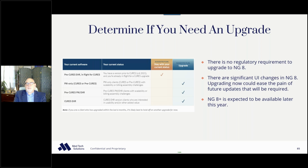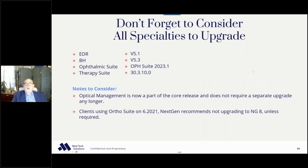There are some regulatory requirements coming down, but NextGen is putting some of that into 6.2021. But you really want to make sure that you take NG8 when you are ready for it. The sooner the better, because NextGen is going to be adding new features to NG8. You're going to want to make sure that you're taking things and staying upgradable. But you're going to have to determine when you're ready to do this. And if you need help with that, please reach out to us. We can help you make that decision.